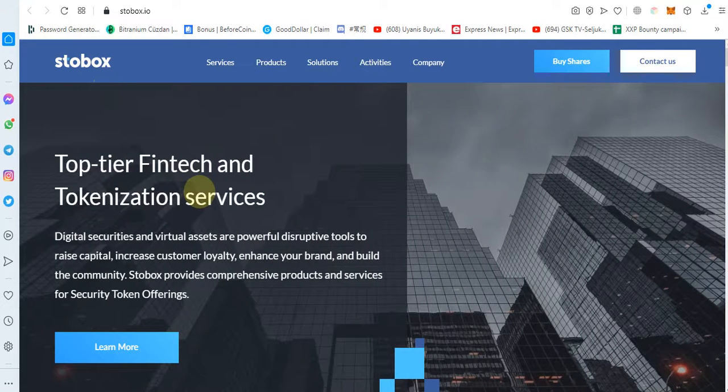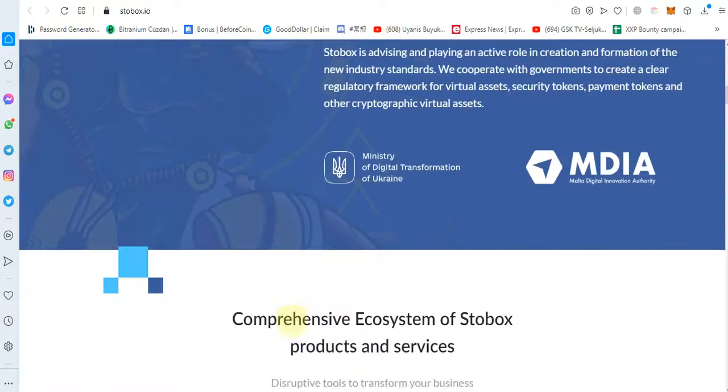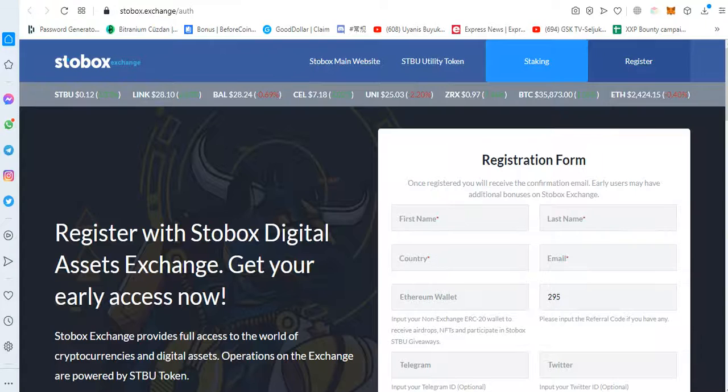Stobox Group is a top-tier fintech and tokenized services company providing digital securities and virtual assets, and a powerful disruptive tool to raise capital. This group provides different services, and today I will discuss Stobox Exchange. You can register here.